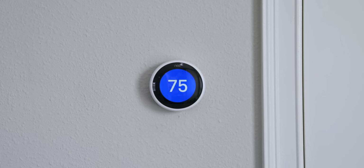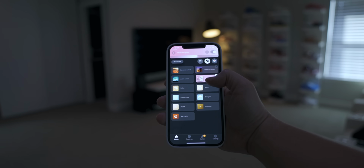I have a Nest thermostat over here to control the temperature. You saw the smart blinds, and all of the recessed lights in here are Philips Hue, along with my desk setup and my bathroom and the entertainment setup over here as well. The reason I kept it simple is because I treat this more like an apartment, so I try not to do anything that's invasive in here.